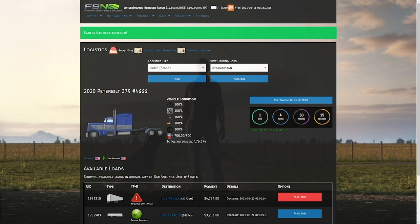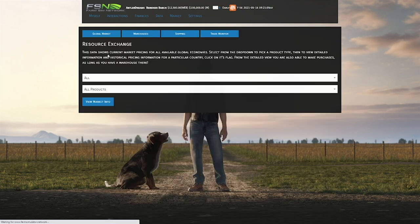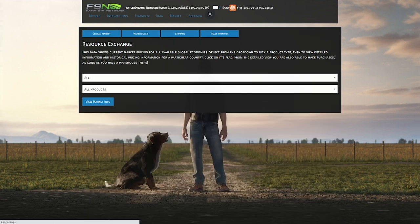We could do a little resource exchange trading. Let's see what the resource exchange is looking like. And let's maybe focus in Russia since we already have a truck there. Let's just do that. Or, you know, I feel like some of the big boys might be playing in Russia. Maybe we should pick a little more out of the way country, but maybe close to Russia. What about maybe Mongolia? Let's just pop in Mongolia.